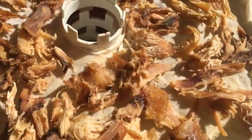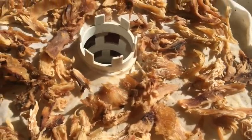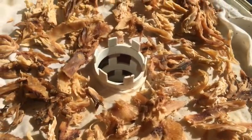And if you're dehydrating meats, you might want your setting at 135. And if you're dehydrating fruits and vegetables, you're going to want to set it somewhere between 115 and 125 degrees. This is important to have.